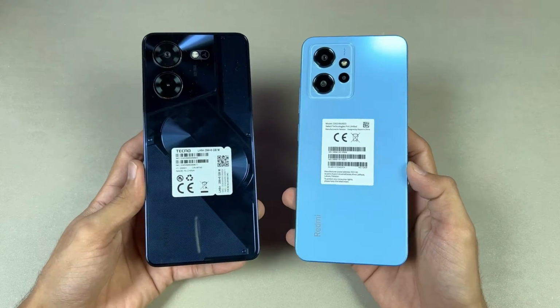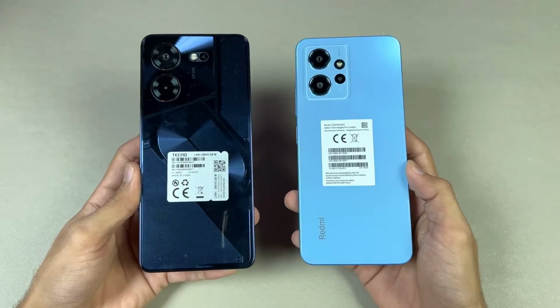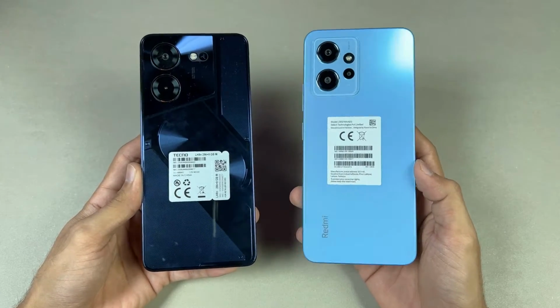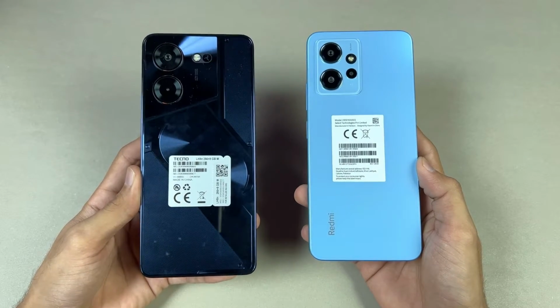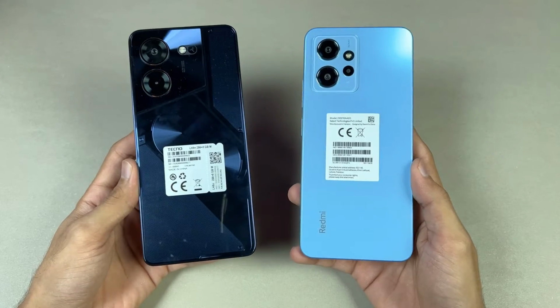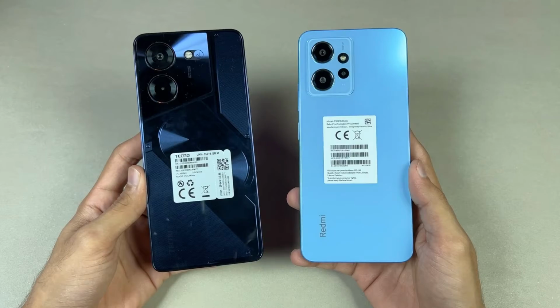Hey guys, what's up? It's time to do a speed test comparison between the Tecno POVA 5 Pro 5G versus the Xiaomi Redmi Note 12. The Xiaomi Redmi Note 12 is powered by Qualcomm Snapdragon 685 SoC with 8GB of RAM, while on the Tecno we have the new MediaTek Dimensity 6080 SoC, which is based on 6nm architecture. Also we have 8GB of RAM.